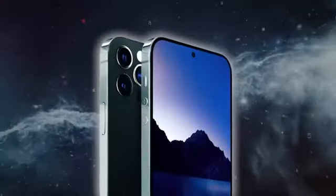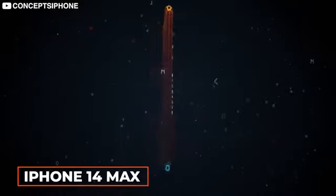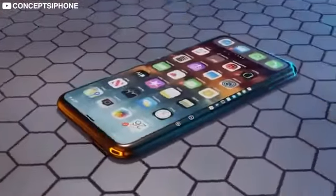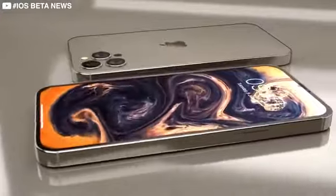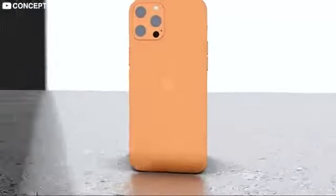There's rumored to be a new size option in the iPhone 14 lineup called the iPhone 14 Max. It's going to be the same display size as the iPhone 14 Pro Max, but without any of the Pro capabilities. This one is for the people that wanted the larger display size of the Pro version, but weren't willing to shell out an extra $200 to $300 for it.